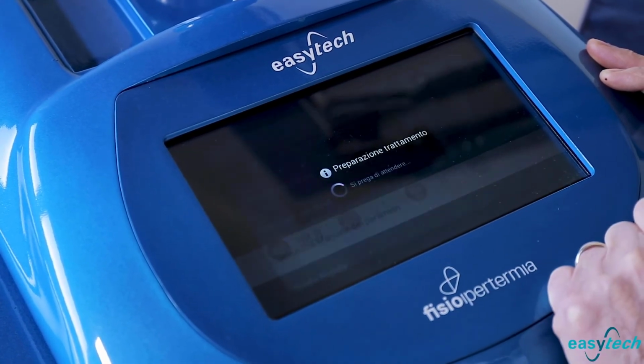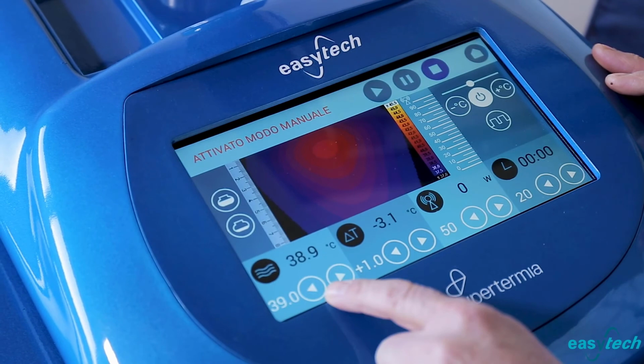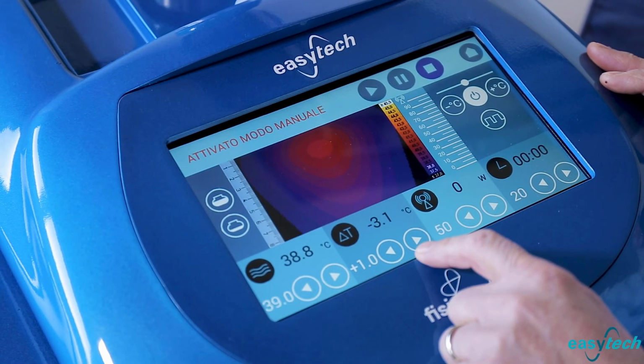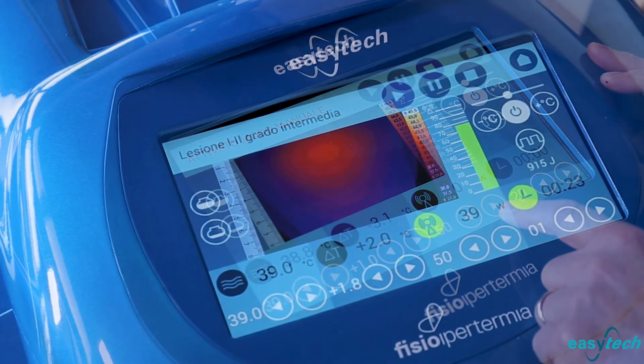Another possibility is the manual selection of parameters. Here, the operator has to select every single treatment parameter. The temperature of the bolus is correlated with the intensity, that is, the heat increase of the treatment. It also manages the skin temperature measured instant by instant by the thermocouple. The delta value is directly related to the depth of the heat peak. The power represents how fast we reach the desired temperature.